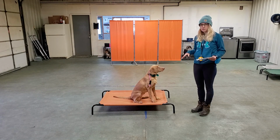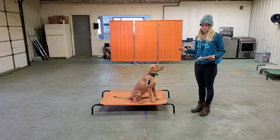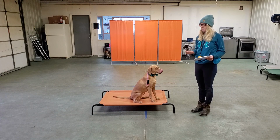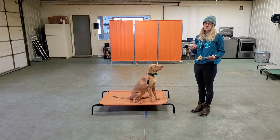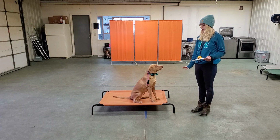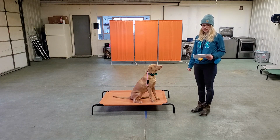We can put her on the place bed, and she's not allowed to bark while she's on the place bed. She's not allowed to do any kind of bad behavior. So she can sit, lie down, stand up, spin in circles, whatever, but all 4 feet have to remain on the bed, and she's not allowed to make any noise or vocalizing.